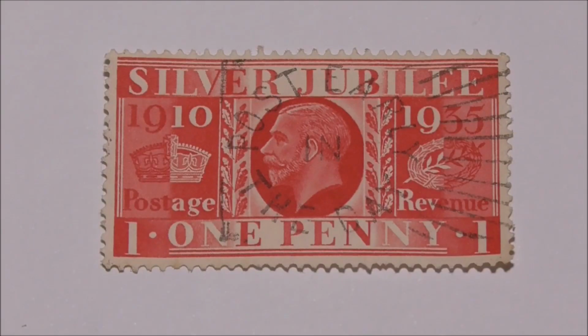The guy on this stamp is King George V, and in 1935 he celebrated his Silver Jubilee. 25 years on the throne. With that celebration came a major stamp issue to mark the occasion. 44 crown colonies and 7 other countries got involved.